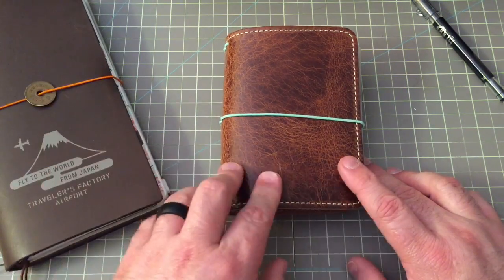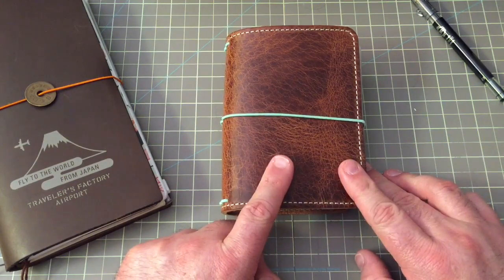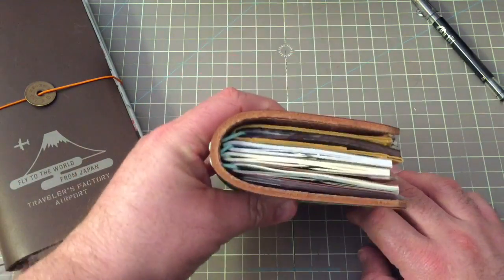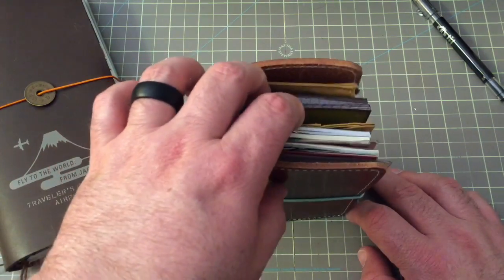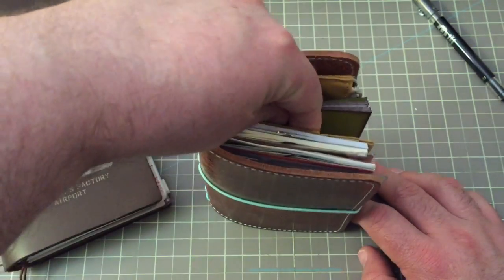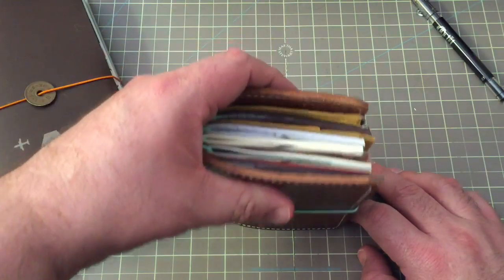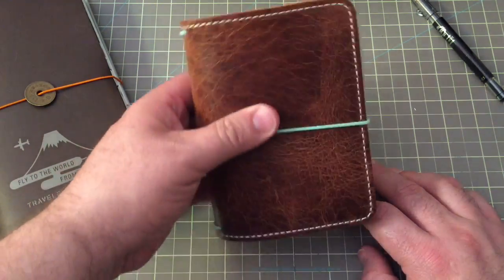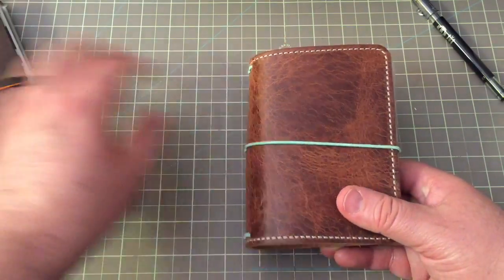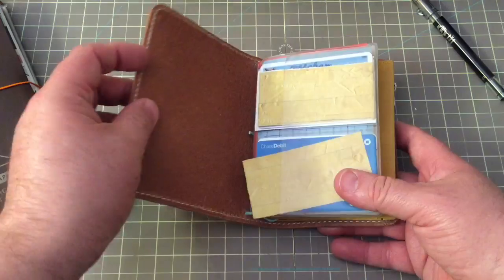So let me show you the setup that I have in my wallet, and this really seems to work for me. It's a little chunky when I was carrying everything in the Midori. Everything was in there except for this one notebook. But it's interesting how a fourth insert can add quite a bit. So let's see what is in the notebook. Let's do this kind of rather quick.